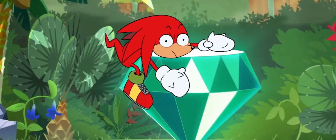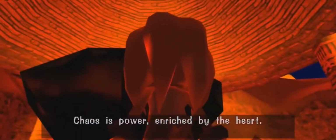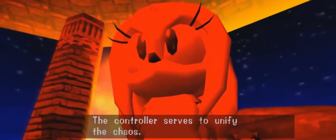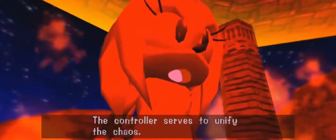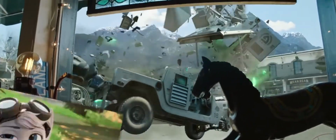On the topic of the Master Emerald, us Sonic Adventure fans know the whole "chaos is power, power is enriched by the heart" quote, right? If they managed to incorporate that full quote into the movie somehow, I think it might have been really cool. Robotnik already says the first part, so why not have someone say the rest? Maybe having Longclaw tell Sonic the quote during the Emerald exposition dump could have worked well.